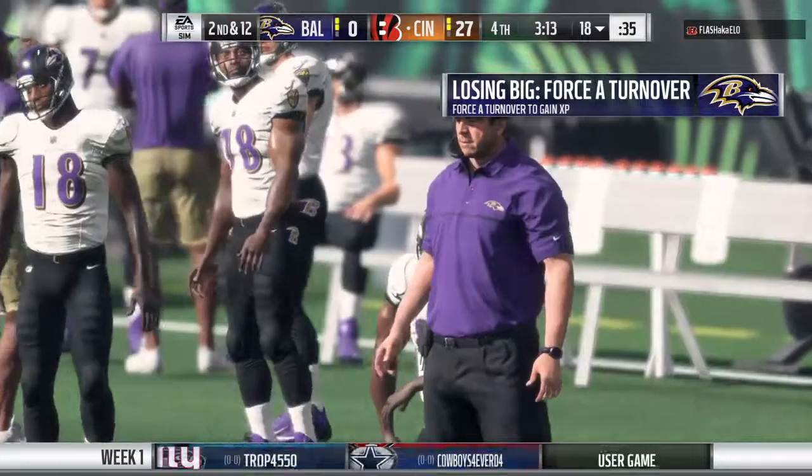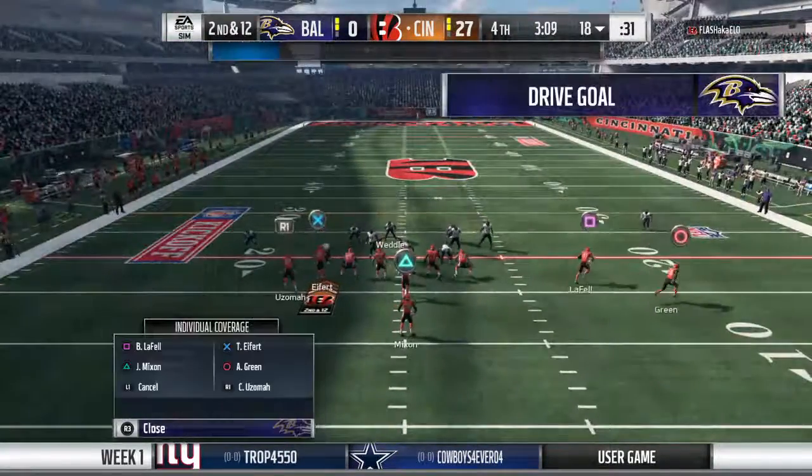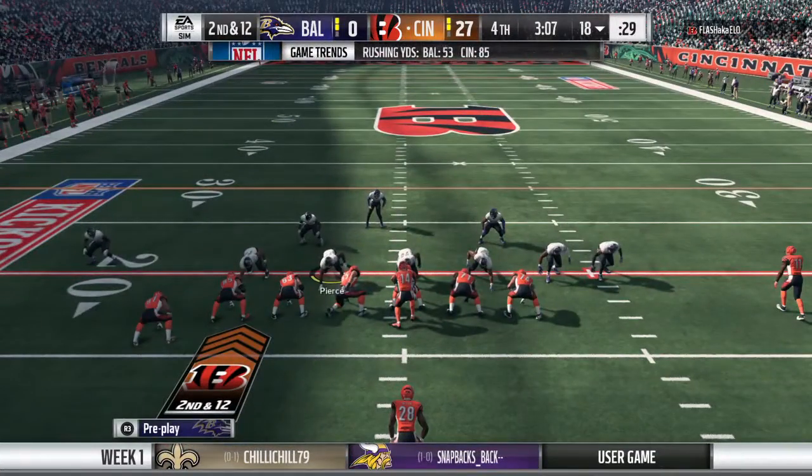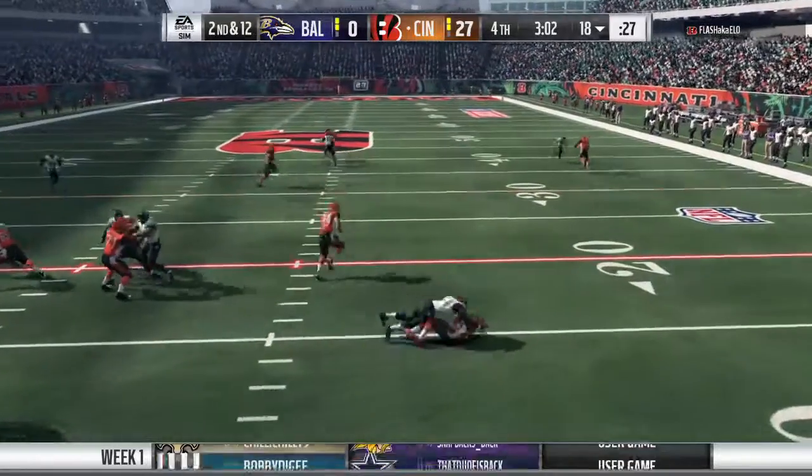Brandon, it's clearly a running situation when you're up in the 4th quarter. They're going to have to stack the box and make it difficult for them to move the ball. Made it very difficult right there. Now they need to repeat that effort. Yeah, bring 7, 8, 9, whatever it's going to take to slow him down.